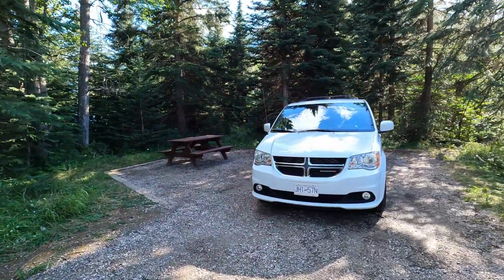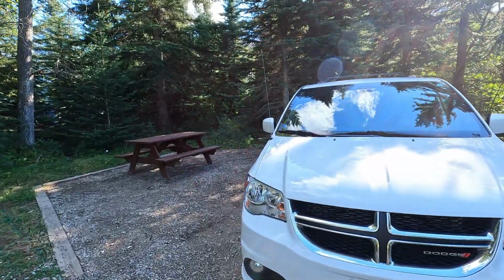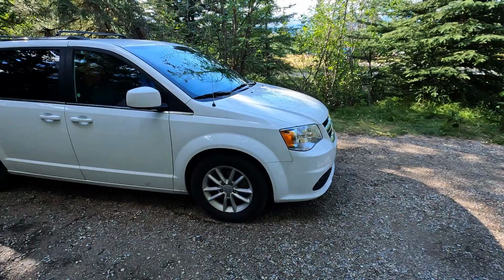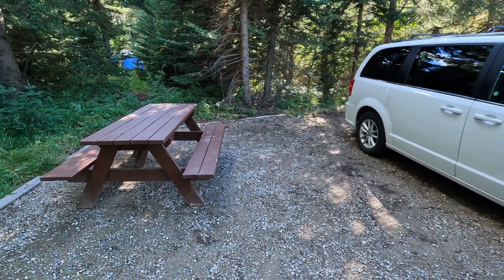As you can see, the campsite isn't the biggest in the world, but it had enough room for us, and it also had a picnic table that was perfect to have a beer after a long day of exploring, and it doesn't get much better than that.